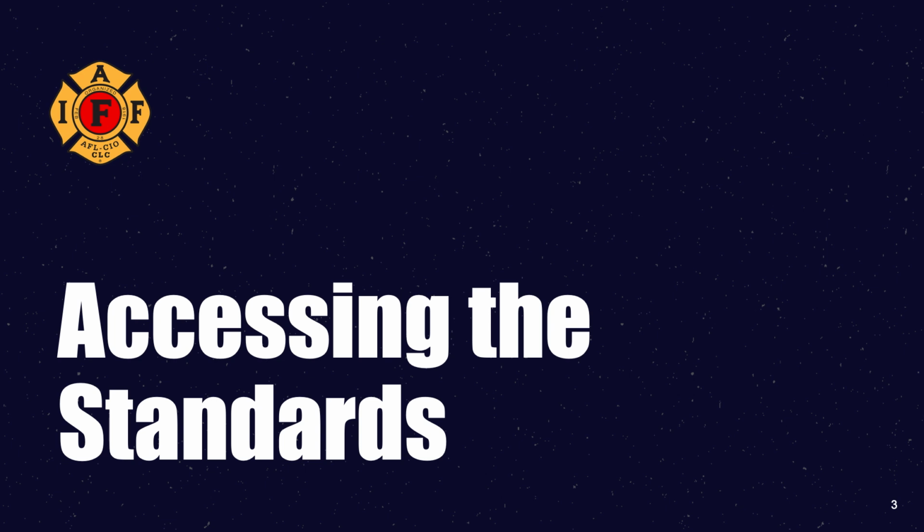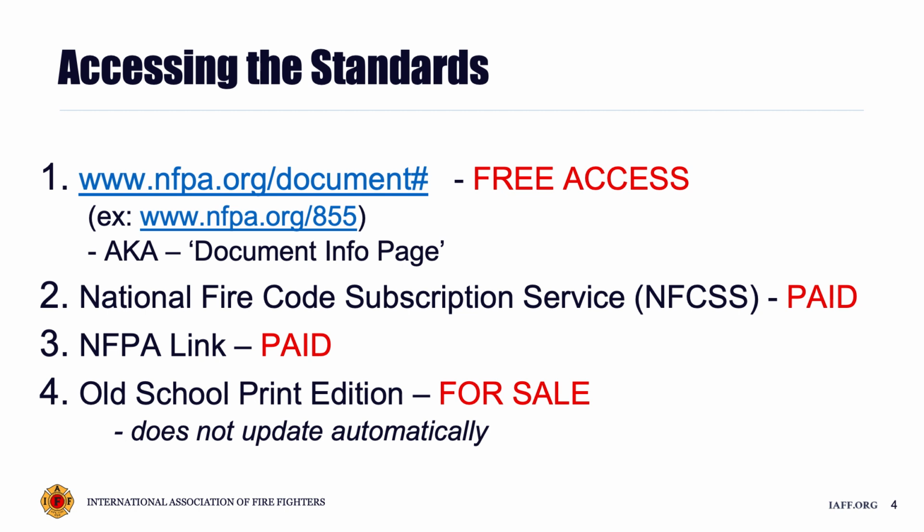So the first thing you should know is how do you access the standards? Right, so accessing the standards, you basically have 4 ways we can do it. The first thing, probably the easiest thing you can do is go online, nfpa.org/ and the standard number you're looking for. So in the case of energy storage, you might look at 855, and it'll take you to a page called the Doc Info page, and I'll show you what all these look like. That's free access. You can look at the standard completely online. It's in real time, so whatever changes have happened during the cycle, you'll be able to see.